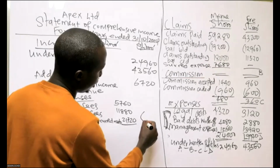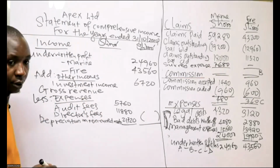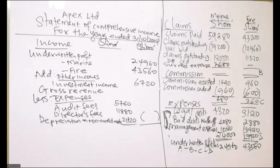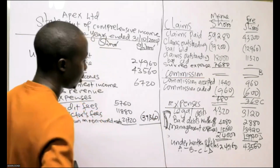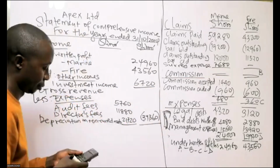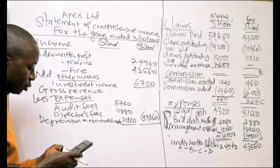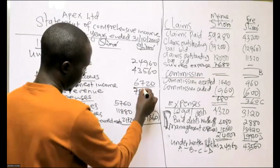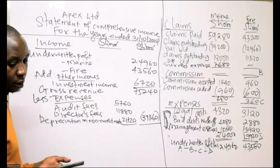So you sum and deduct from your gross revenue. The total of the three is 39,360. Your gross revenue: 24,960 plus 43,560 plus 6720 gives 75,240, minus 39,360. We have 35.